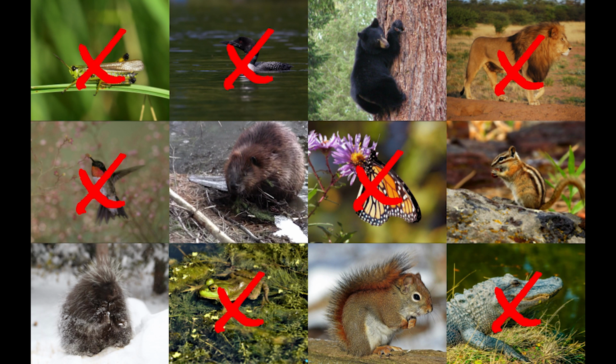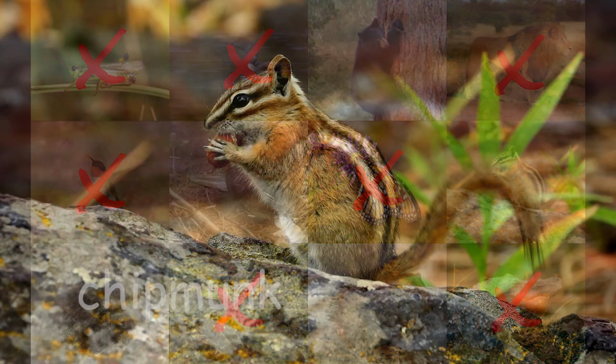Grasshoppers live in fields and meadows. Bullfrogs live in lakes and ponds, so they can't be responsible for my pine cone pile. The black bear, the beaver, the chipmunk, the porcupine, and the red squirrel all live in Vermont, even in the winter, and they all live in the forest.